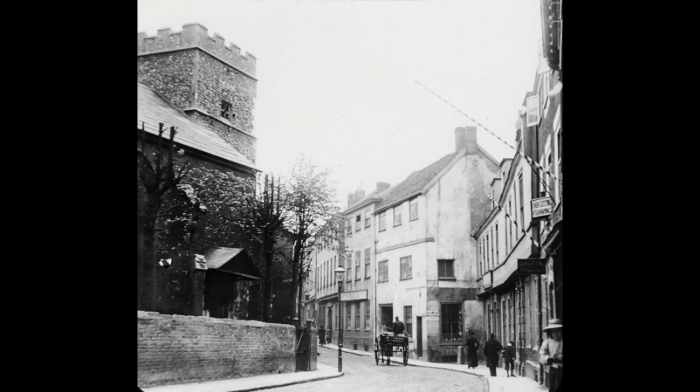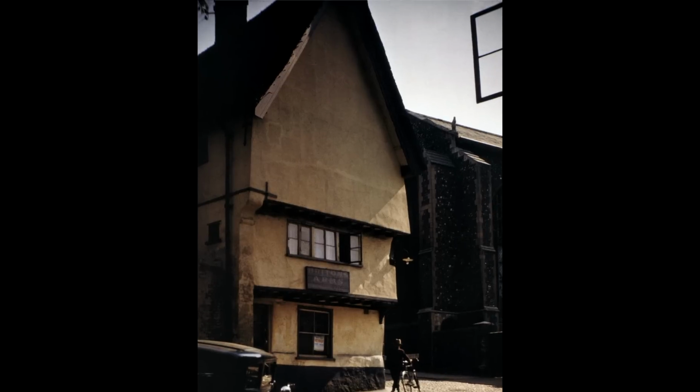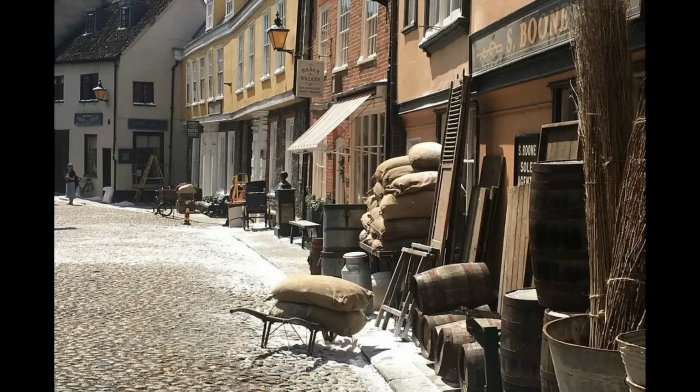it is Elm Hill, which dates back to the Tudor period and before, but came close to demolition in 1926, saved only on the recommendation of the Norwich Society. It's been used as a location in films such as Stardust and Jingle Jangle.